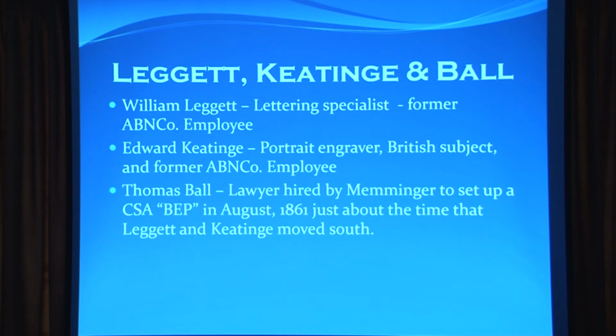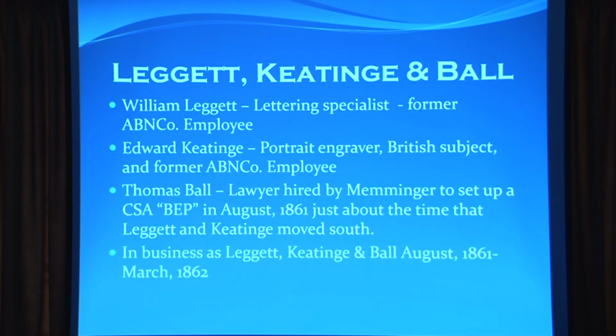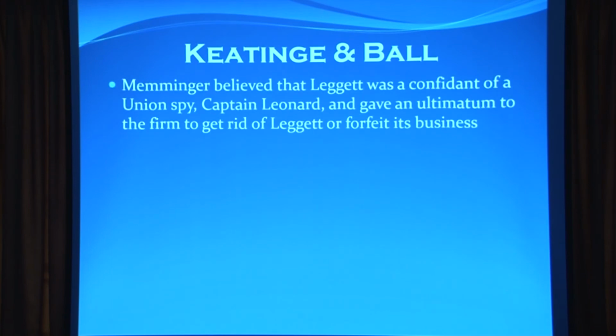And my thought is that they were probably charged, or they thought at least that they were charged with setting up a national printing and engraving establishment. So it was in business as Leggett, Keating, and Ball from August of 1861, these are all approximate dates, to March of 1862. Why the short life? It seems that Memminger believed that Leggett was a confidant of a Union spy and gave an ultimatum to the firm to get Leggett out of the business or he'd take all their contracts away. The letter itself is an interesting read. It's not very subtle. They gave him, I think, 2 weeks to get rid of Leggett or they could go do something else.